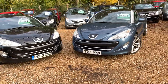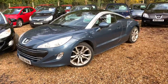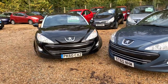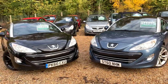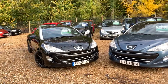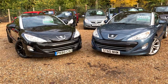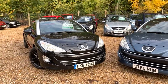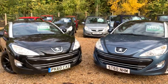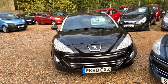Now, we've never had RCZs in before, but now we're always gonna stock them. These are stunning cars, okay? So, usually I would do a video and say you either go for a black one or a blue one, but these are two very different cars, and I will demonstrate why. So, shall we start with the higher spec or the lower spec? Same mileage, pretty much. We'll go with the higher spec, there we go.